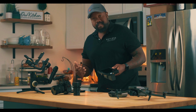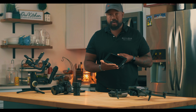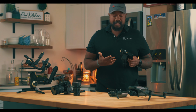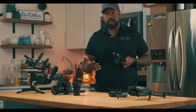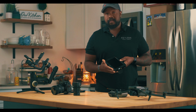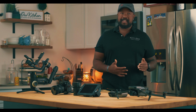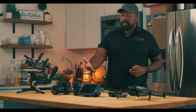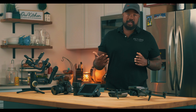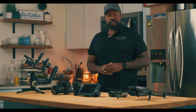When it comes to monitoring everything, I use the Lilliput H7. This is a 7-inch 4K monitor. It's not super fancy. It's not like a SmallHD or the Atomos Shinobi or the Atomos Ninja, but I love it. It's big. It's 1800 nit. But using it outside in direct light is not a problem. Using it inside is not a problem because you have that really crisp, really sharp screen, nice and bright. And you can also upload your own LUTs into it. As long as they're in cube files, you can use that and see exactly what you're doing while you're working.